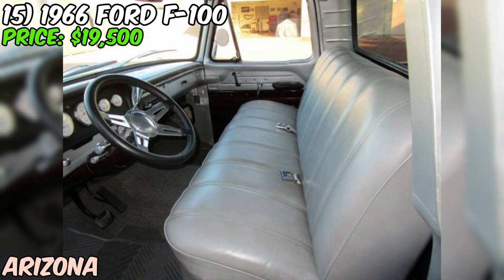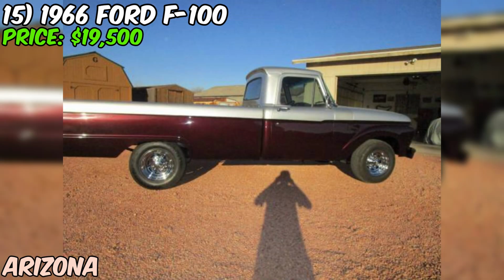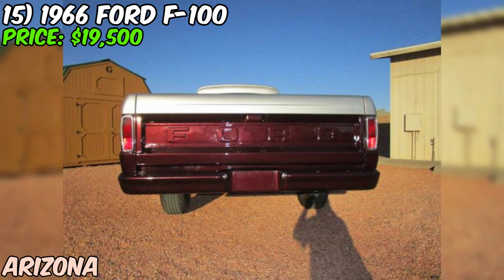Speaking of looks, that dark cherry and silver paint combination on a straight body sounds gorgeous, and those Cragar wheels are a perfect period-correct touch. The new interior in silver gray complements the exterior nicely, and that sliding rear window is a desirable feature for these trucks. The sprayed-in bed liner is a practical touch that'll protect the bed, and having the original owner's manual is a nice bonus that shows attention to preservation.